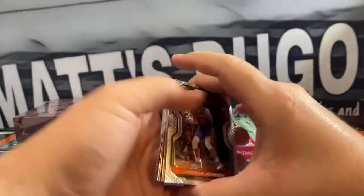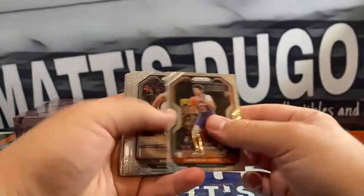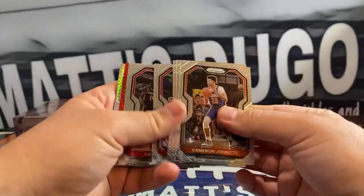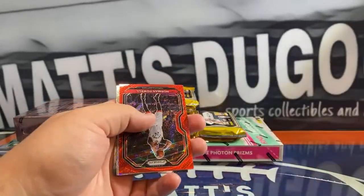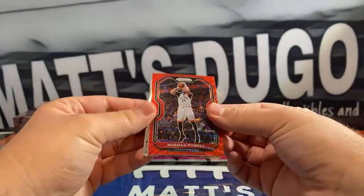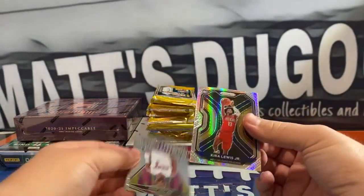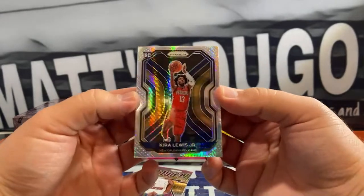All right, we got Cam Johnson, Rudy Gay, Blake Griffin, Carmelo, James Harden, Cam Reddish. Got a Red Wave Norman Powell, not numbered, Raptors. And a hyper rookie of Kira Lewis Jr. Nice one, Pelicans.